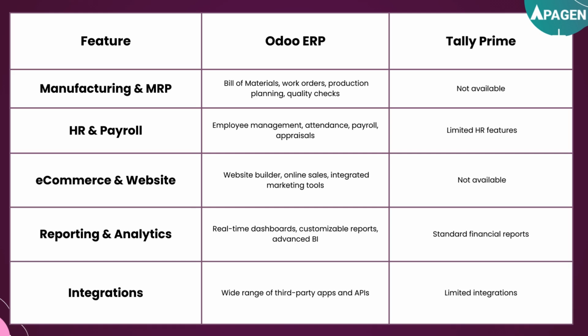If we talk about e-commerce and website, Odoo already has a website builder, online sales, integrated marketing tools, while e-commerce and website is not available on TallyPrime. So basically Odoo provides an integrated digital sales channel as well. Now, if we talk about reporting and analytics, Odoo already has real-time dashboards, customizable reports, and advanced business intelligence, while TallyPrime has standard financial reports. So Odoo basically provides insights across all departments and not just accounting.